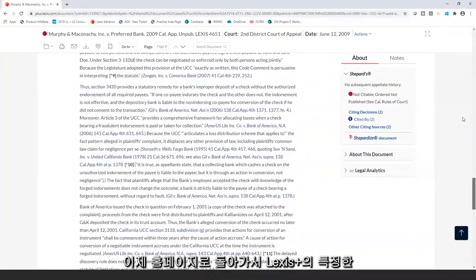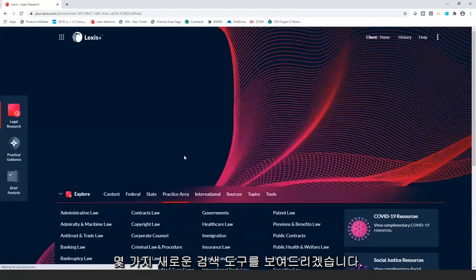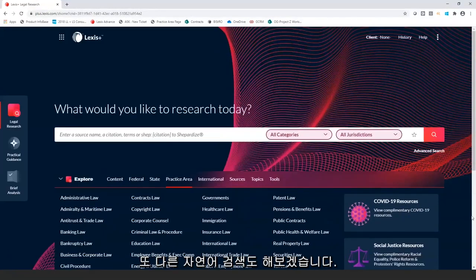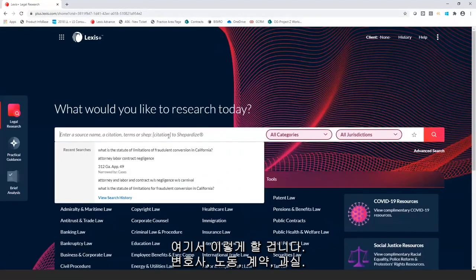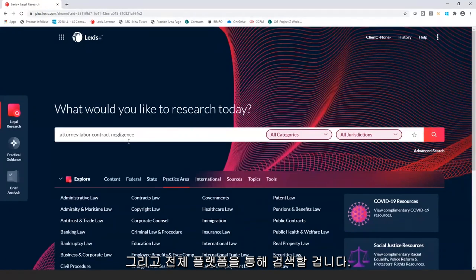So now I'm going to go back to my home page and show a couple other new search tools that are going to be specific to Lexis+. And I'm going to run another natural language search. I'm going to do this one here. So attorney labor contract negligence, and I'm going to run it across the entire platform.